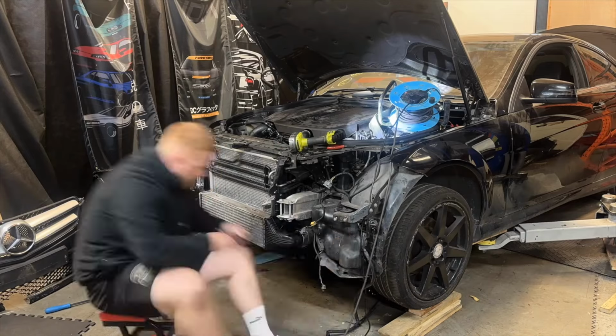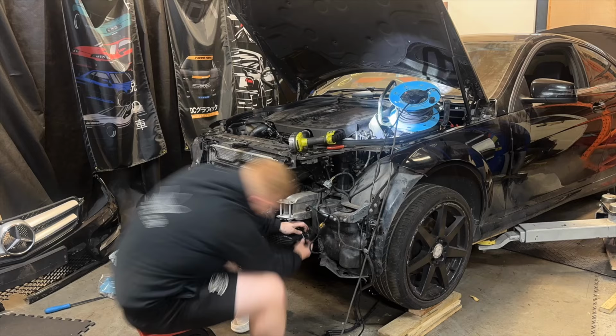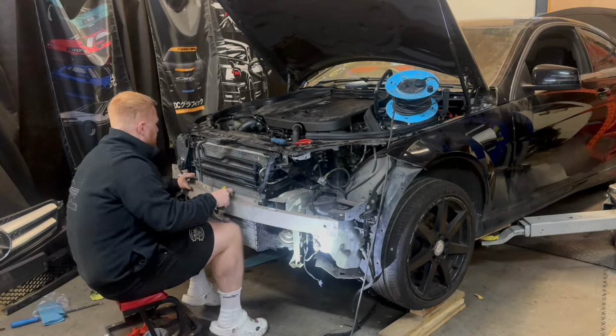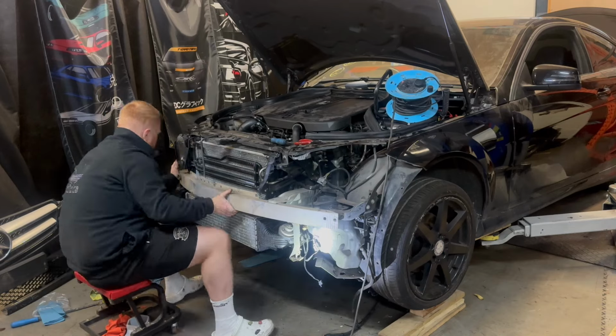Just popping on the last few remaining clips for the intercooler, and that will wrap up all of the rad pack replacement for the front end. The last bit of the process now for the front end, before we move on to the headlights and the bumpers, is getting that crash bar back in.